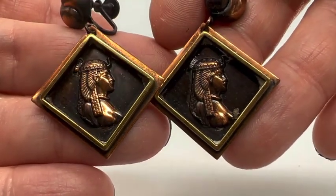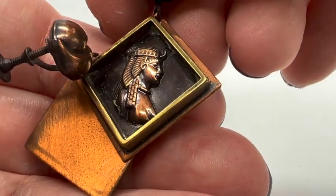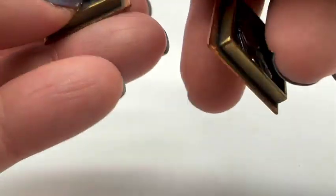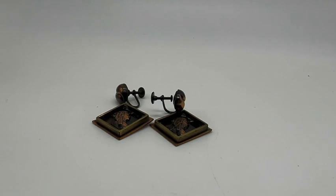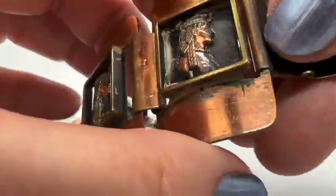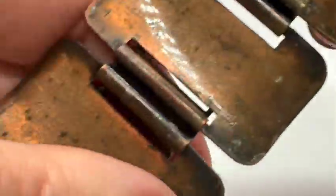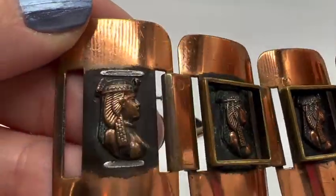Now, here are some cool copper earrings. I think these are really nice. Looks like there's a snake up there on the head. Now, this isn't signed, but as I remember, there's something wrong. Let me just see something. I have the matching bracelet. This is an awesome copper bracelet, isn't it? This is really large and unusual, I think. I thought there was something wrong with this. Okay, maybe not. Well, other than some discoloration and some scratches.